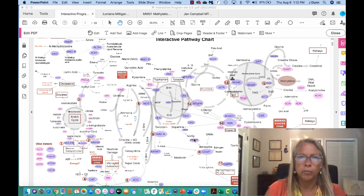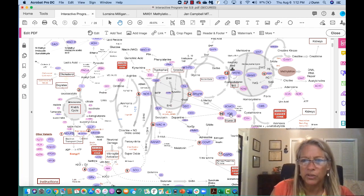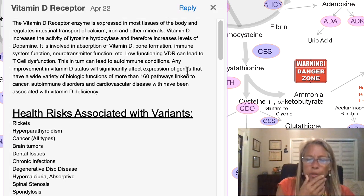So this is my interactive chart. I created this chart so I could really remember all these details in the body. It's a complicated bunch of pathways for sure, but every piece of it is defined. If we go over here and look at this vitamin D receptor, you click on that and it'll pop open a balloon. This chart is actually available for sale if you're interested in studying these pathways.